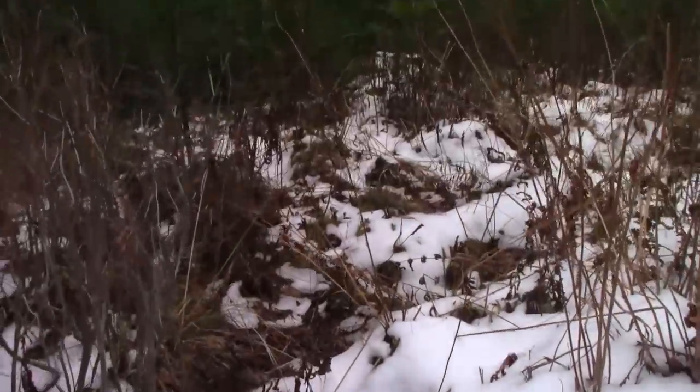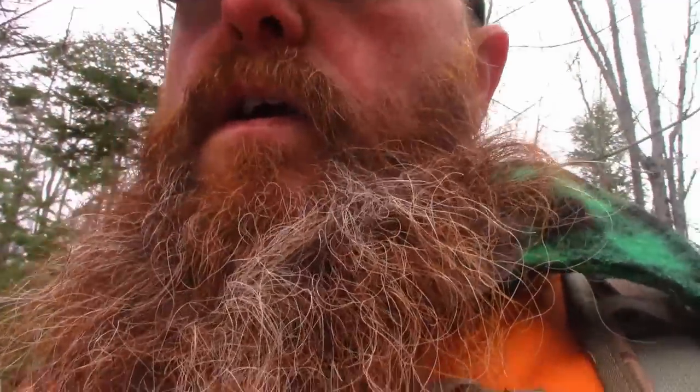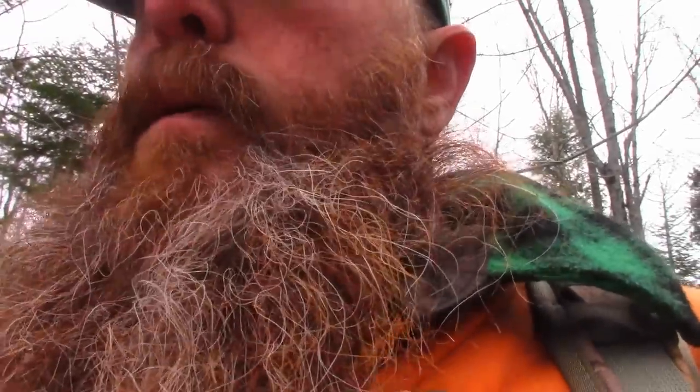We know he's back in here. He's chasing these does around. So who knows, maybe he'll get sick of chasing them and head out, or we may jump him back here. Melting so fast. I'm just following this track now. It's probably a couple hours old, but he could be back here bedded, so we're going really easy through here.